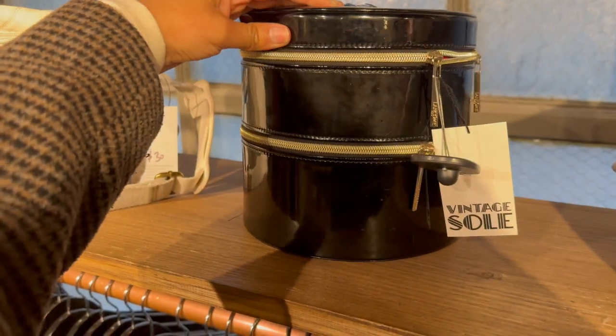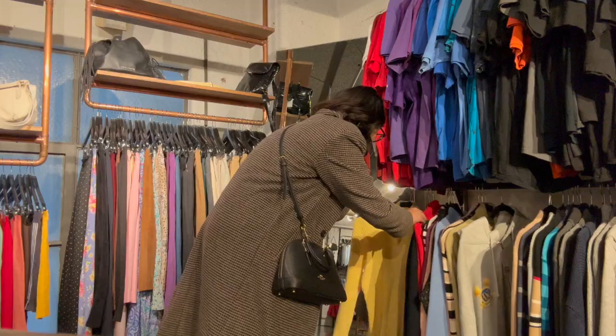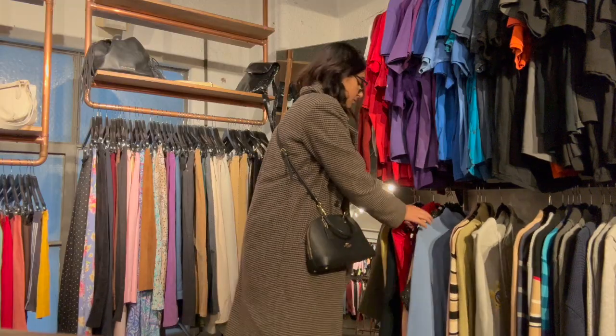I thought this bag was so cute for travel. However, like $50, yeah, no, I'm not gonna spend that at a thrift store. But it was still cool to look around and see all the different brands.